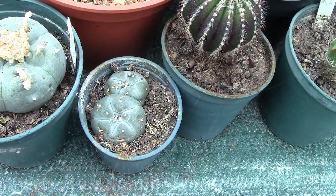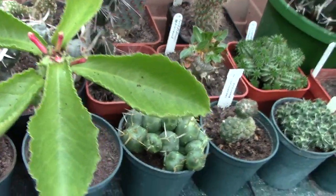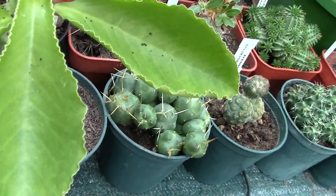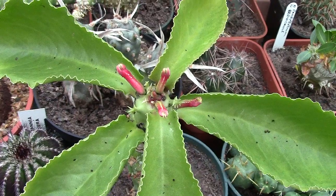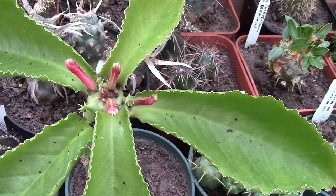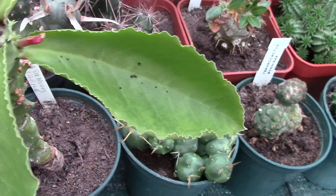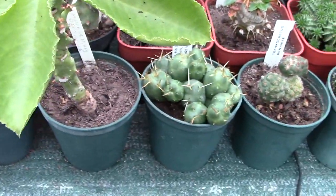We've got a young Lophophora. Moving along a bit, we've got Monadenium, which is still in bloom. Well, I say in bloom with tongue in cheek. Those are actually the bracts. Monadenium spectabile. And that's looking quite good at the moment.